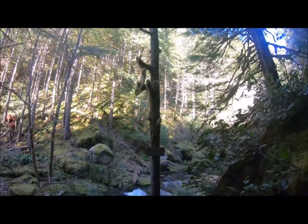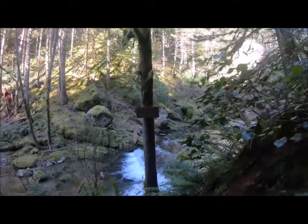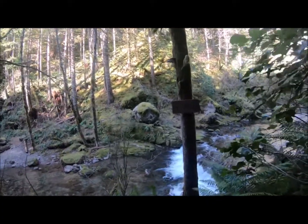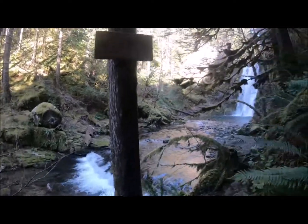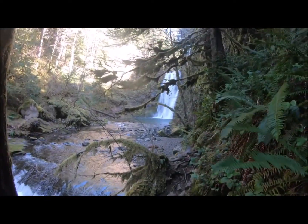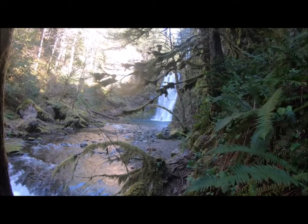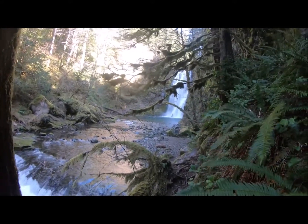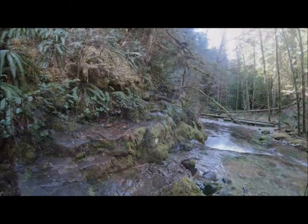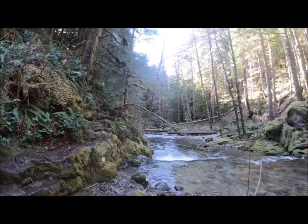No camping. Probably gonna get some wind noise. All right, I'm gonna turn this off so I can make it down there with both hands. All right, so we just made it down that.